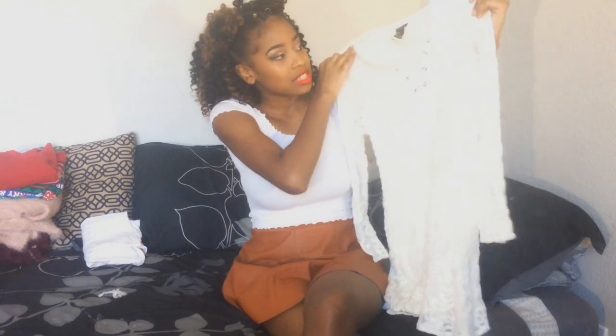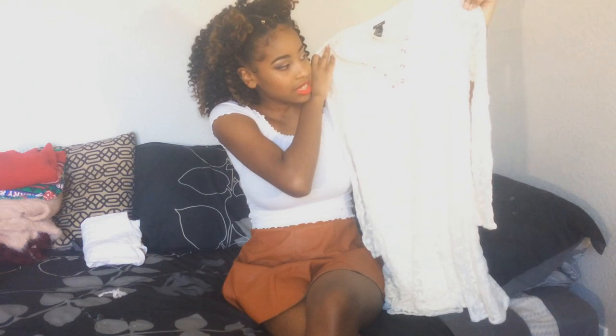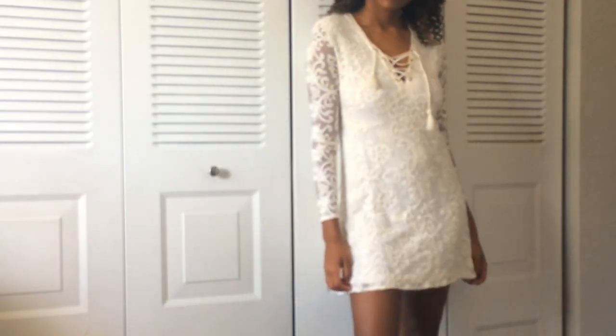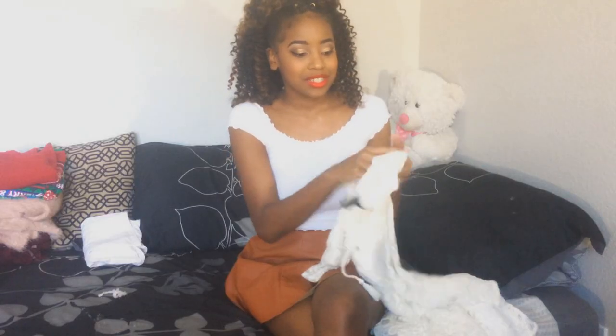The next thing I got is this little Forever 21 lace-up dress thingy. It's really cute. It's long sleeves, but I'll only be here for another week, so I'll probably wear it when I get back to Memphis. It has this little lace on it, again, because it's just so attractive to me. Like, oh my gosh, if I were a guy, I would go for a girl with lace.